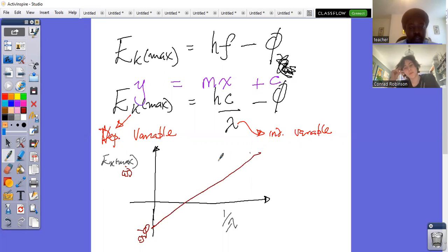And what would the gradient now represent? HC. Correct. Your gradient now would represent Planck's constant multiplied by the speed of light. So if they ask you to find Planck's constant from the gradient, you need to divide that by the speed of light. Okay, and you've got it. That is what mapping is about.